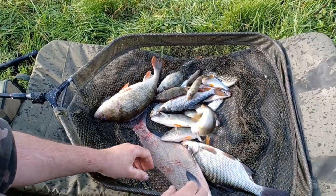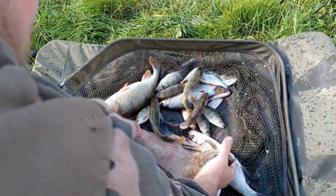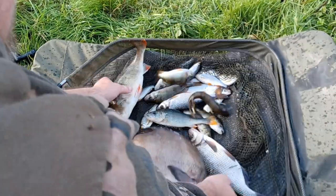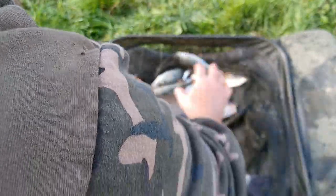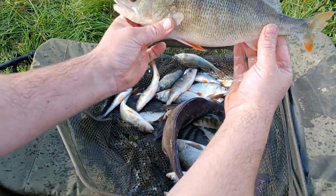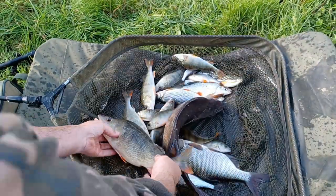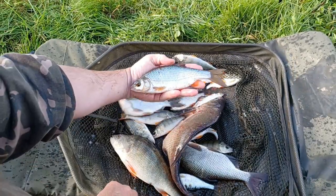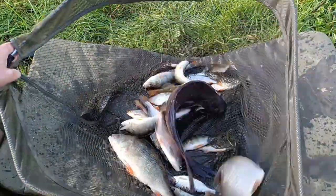Okay guys, there's the final net. 6 species, biggest fish, little bream, hybrids. I weighed it, it was 1.25 pound. Biggest one I've had this year. Some absolutely cracking roach. Made up with that. Let's get them all back.